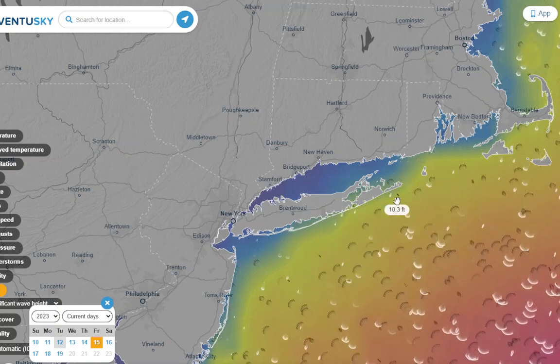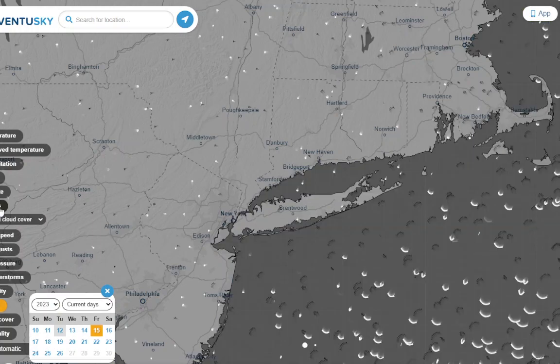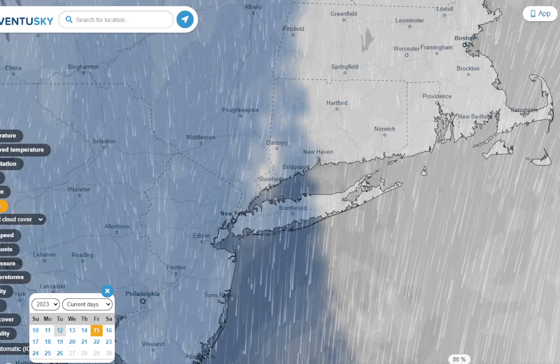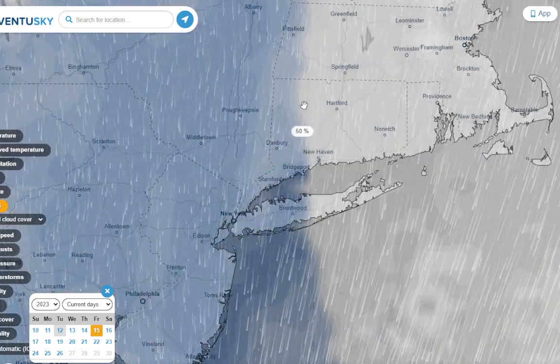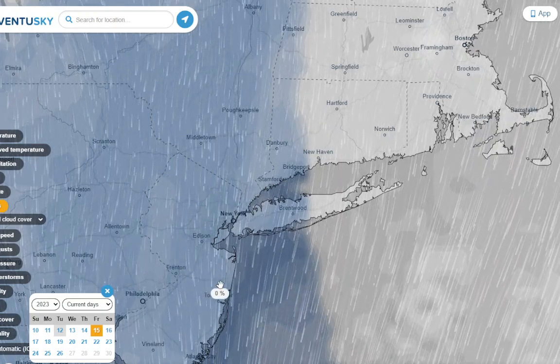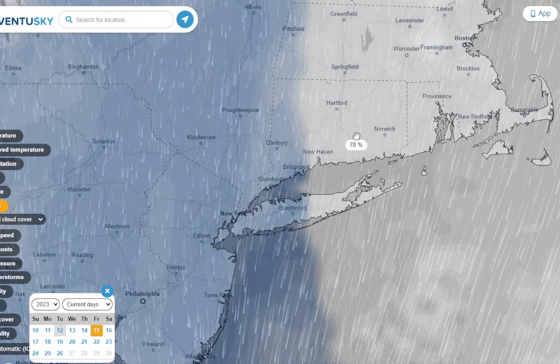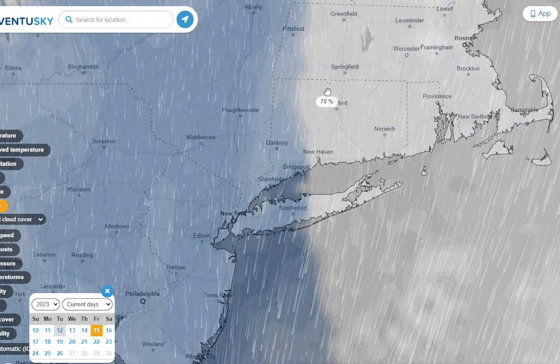All right, let's see what this does with the cirrus shield. I don't know what it's going to use, probably the icon. So it does keep that cirrus shield to the east. So we'll have to see. It's very hard to say what's going to happen right now this far out with the clouds, let alone everything else with the storm. So just keep that in mind.